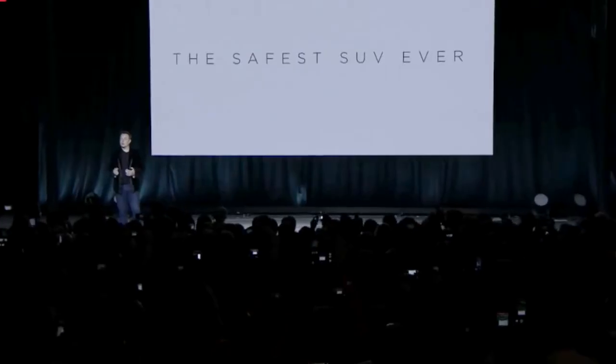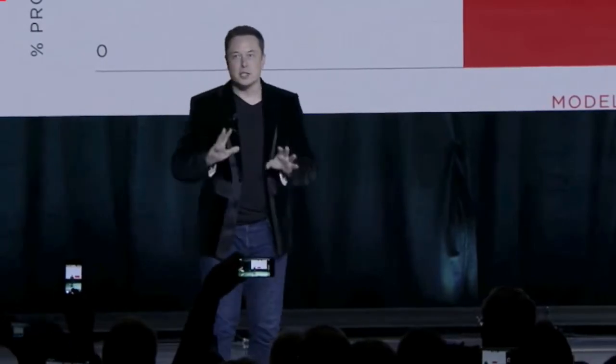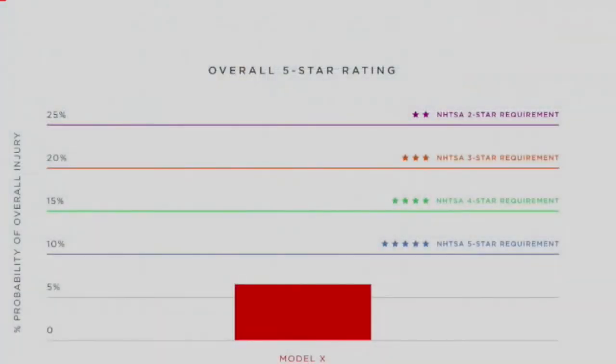So we're going to start off with what's actually most important for a car, which is safety. If you're driving, you're carrying your friends and family around, there's really nothing that's more important than safety. First and foremost, the car's got to keep you and the ones you love safe and protect you under any circumstance you can imagine.